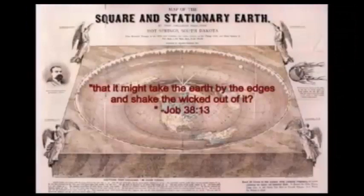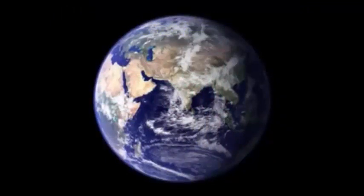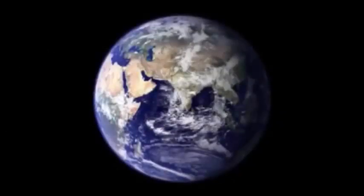For those that believe in the Bible, it does mention the edges of the earth, the four corners of the earth, and how Satan brought Jesus Christ to the top of the mountain and showed him all kingdoms of the world. How can Satan show Jesus all kingdoms of the world if the world is round? How can there be edges of the world if the world's a sphere? The Bible also mentions how the earth is immovable and is set on pillars.